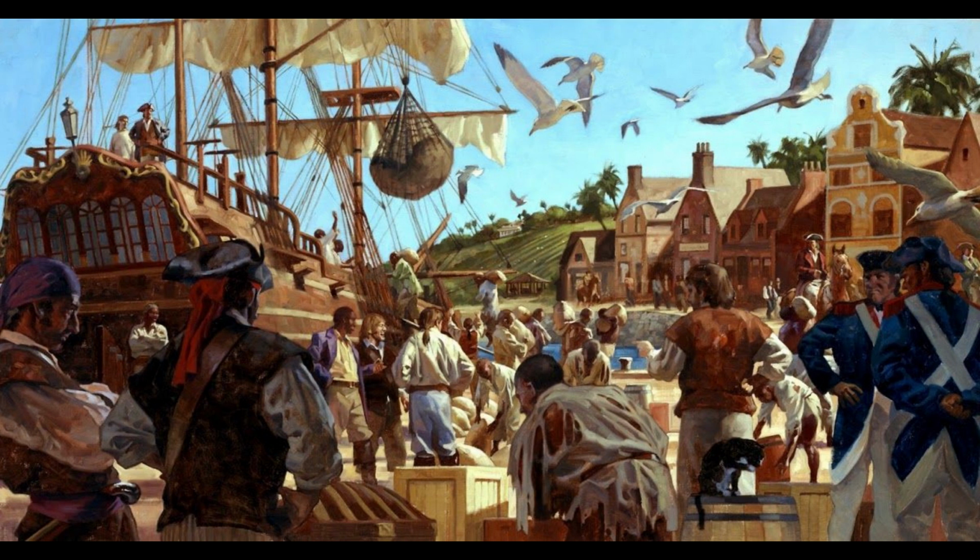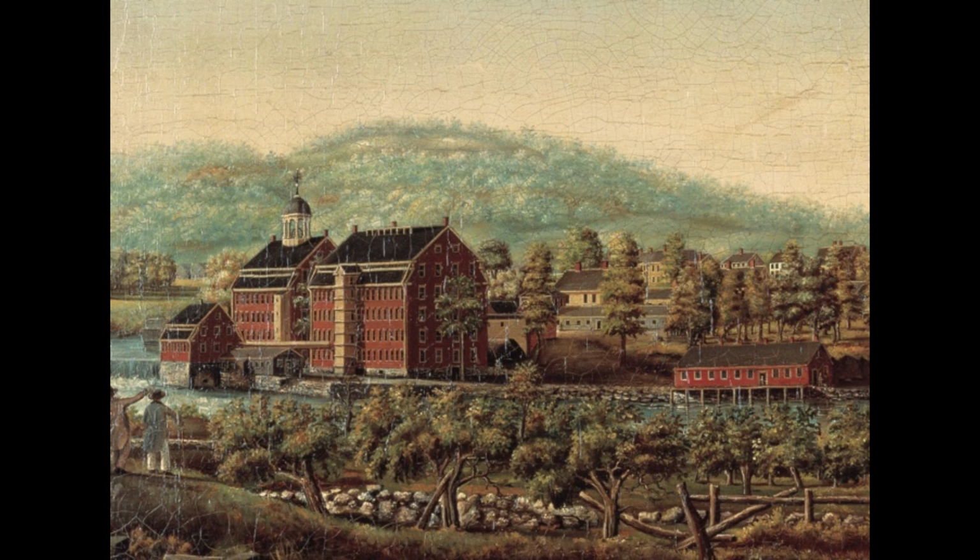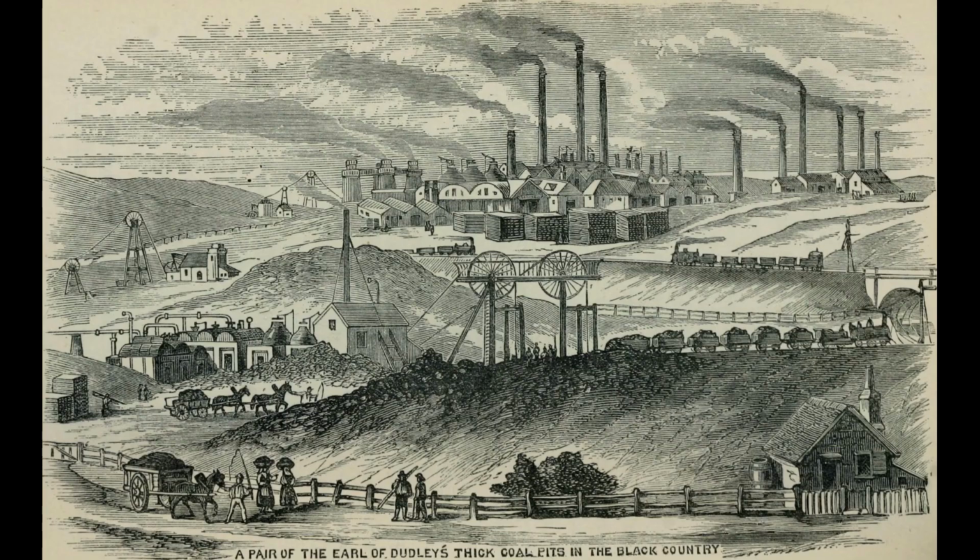These bold moves were not without criticism, yet the benefits were tangible. The U.S. began to realize its potential as an industrial powerhouse. The pace of manufacturing growth was like nothing the country had seen before. The landscape began to change, with factories springing up across the nation, churning out goods at an unprecedented rate.